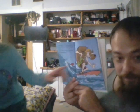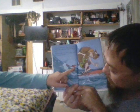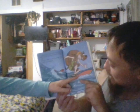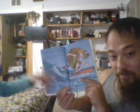On this, what do you see? See, the sea monster kind of has no figure at all. Scooby and Shaggy are on top of each other on a surfboard, and then the waves.